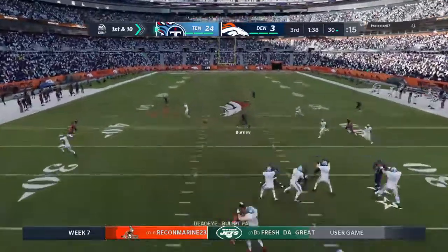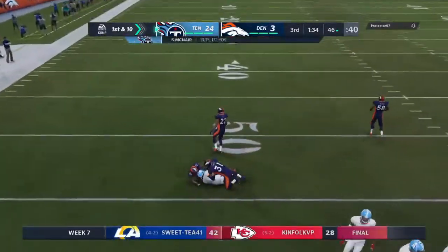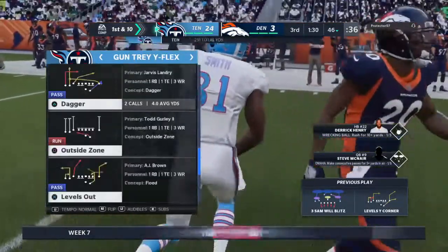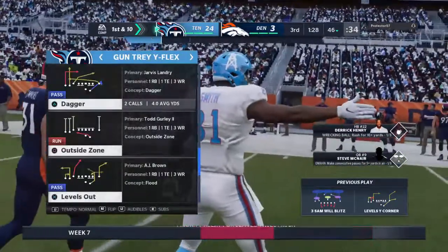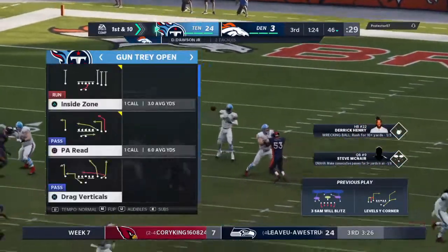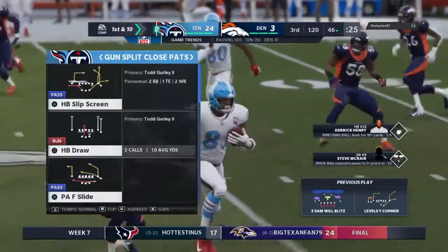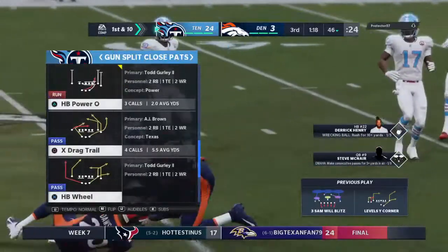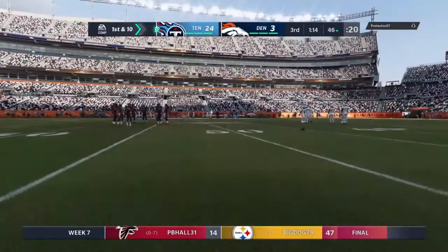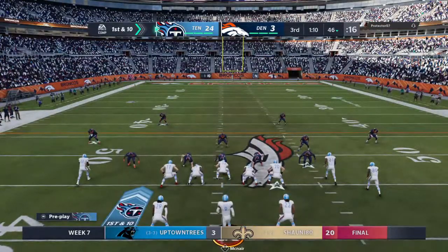Back to throw now on 1st down. Throw left side, complete. That's Smith. And able to get this one across the 45 before he's brought down. 16 more on that one and another 1st down. Back-to-back good plays have him on the move on 1st down.